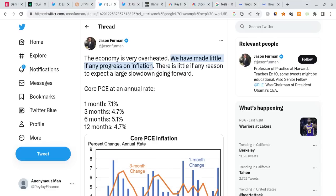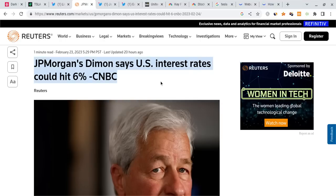And like Jason Furman said, we have made little, if any, progress on inflation. Once again, I don't think that the Fed has made a very significant amount of progress, and I think there's a lot more work that has to be done. As a result, JP Morgan's Dimon is saying that the US interest rates can reach 6%. Crazy high numbers like that. And this, in my opinion, is telling us that the Fed has to be even more hawkish, the Fed has to remain more restrictive, and they did not expect that they would have to raise rates to numbers this high. But this is becoming closer to reality. This is becoming more realistic.